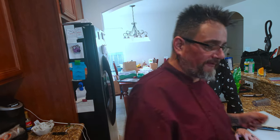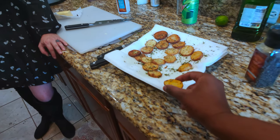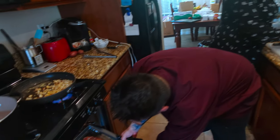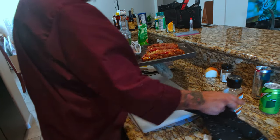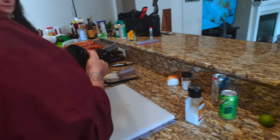But while we are waiting for that, if you don't mind, I'm gonna get these out of the oven. Oh man, they look beautiful. Look at that meatloaf. Can you smell that? You want to waft it? Smells great, delicious. Right? Delicioso.